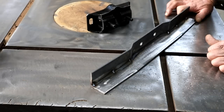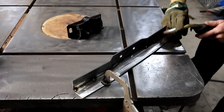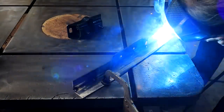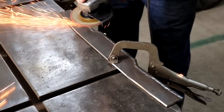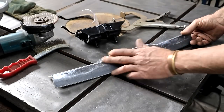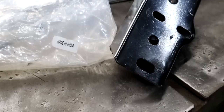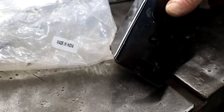You'll see later on when I show you inside the truck. So I'm just busy welding up this. Well, I suppose there was no need to grind this weld, but this way it just looks faster, man. Hey, look here, this mounting is made in India. That's quite a change from the typical made in China.